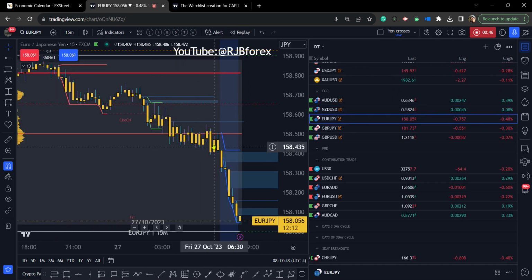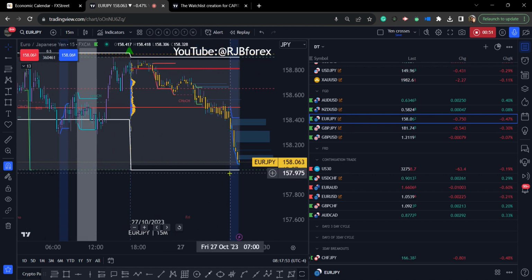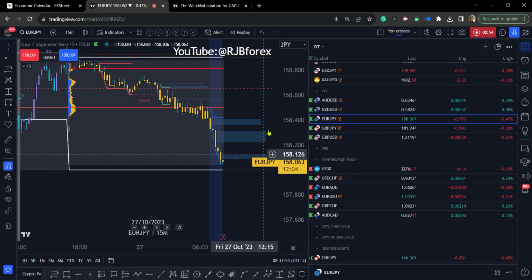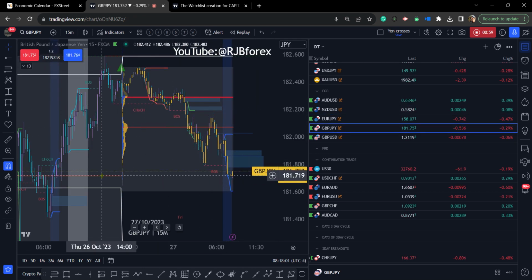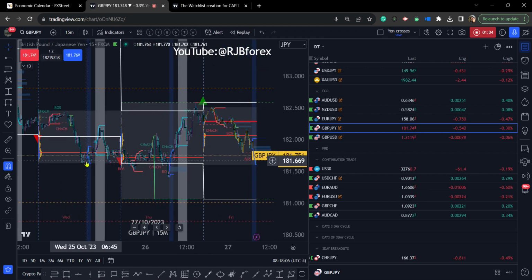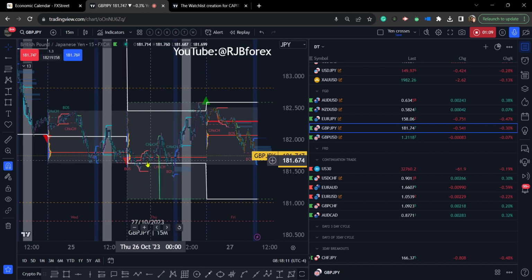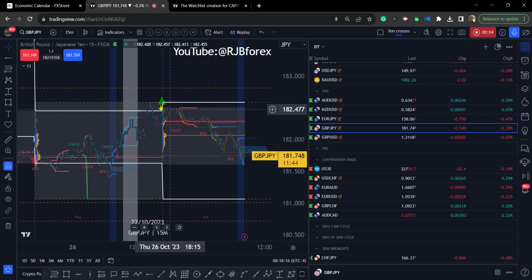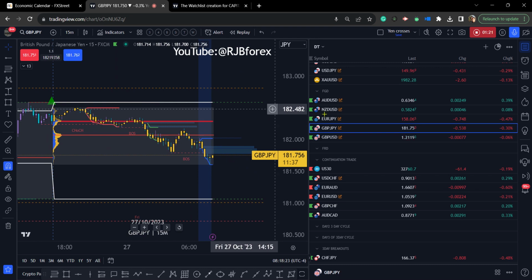Euro yen, very strong yen at the moment, but we've got yesterday's closing level as a potential support to buy the dump. Same with sterling yen, to buy the dump from yesterday's, from Wednesday's low, and point of control, that could be a support area. We've had one push, two push, three pushes out of yesterday's closing price, peak formation low for the squeeze to the upside.